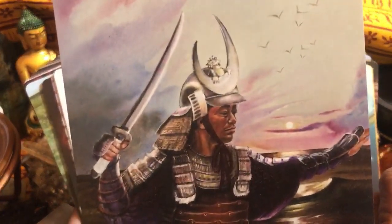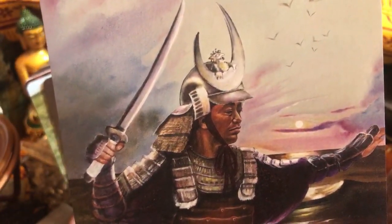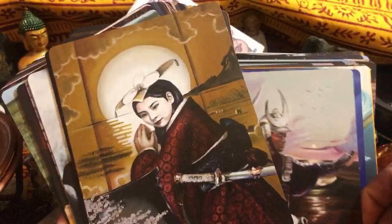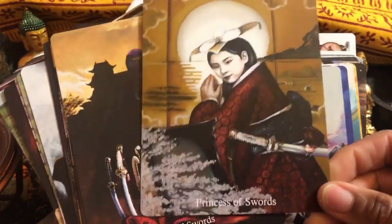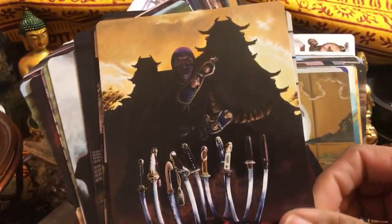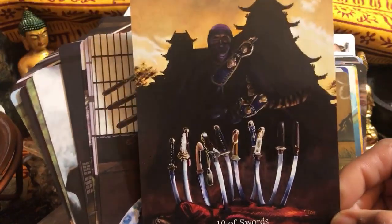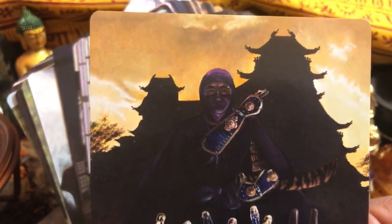Prince of Swords. What I like about this card, look at that face. I mean, that is some concentration of energy right there. I think you did an amazing job of capturing the energy of the samurai of that period. It's just so beautiful. Look at that. It is gorgeous. And again, what's really nice is that you have a full image. It's like every card is a magnificent work of art. And if memory serves me correct, they were all made from large oil paintings.